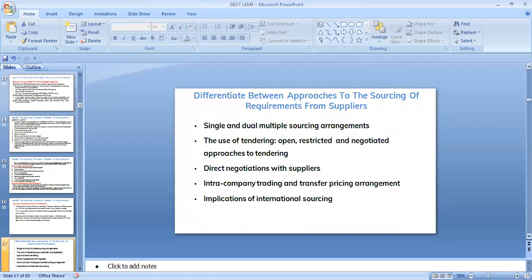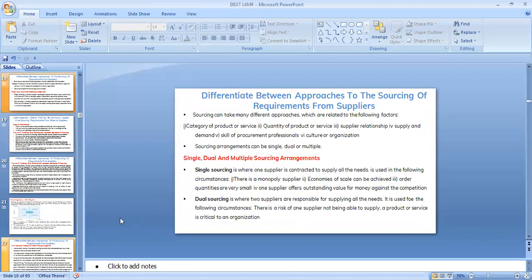Yes. So that is that. Let's take some terms here. Here now we say sourcing can take many different approaches which are related to the following factors.